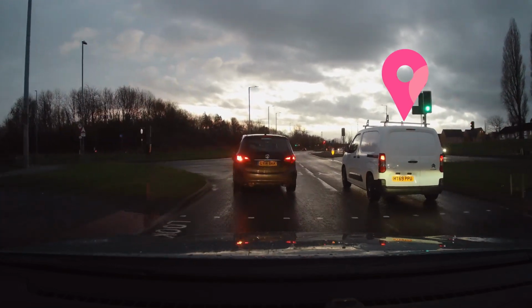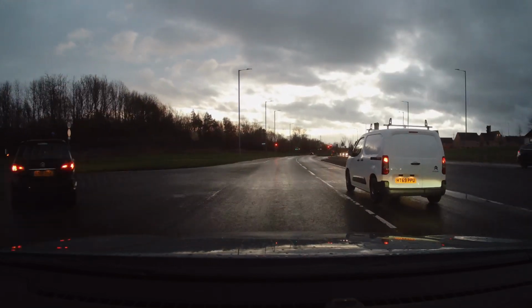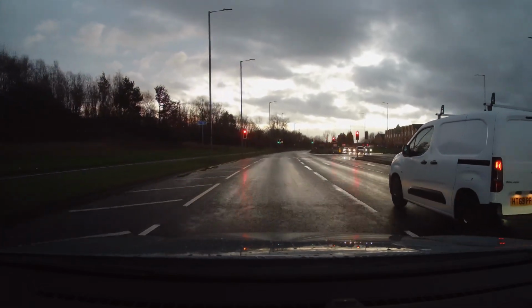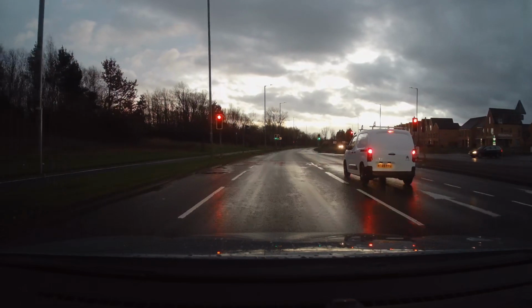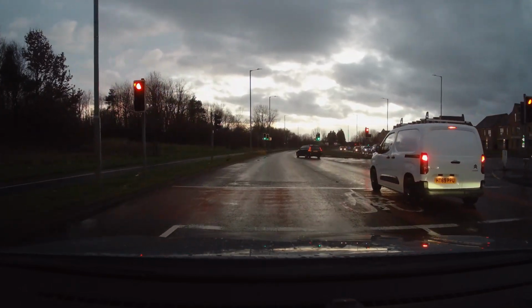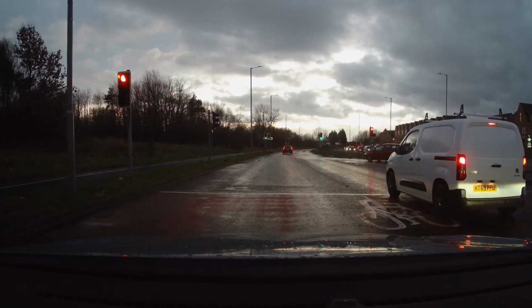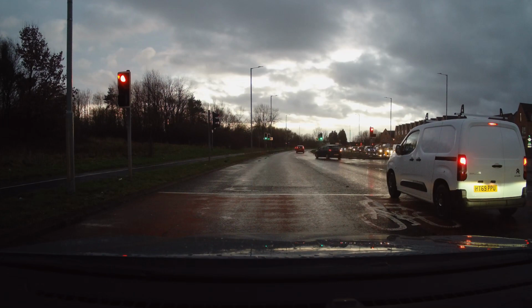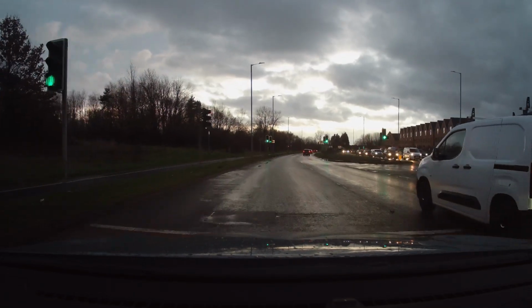Here we can see the van on our right. You see the lights are clearly on red. Watch how he accelerates all the way to the lights and reacts later. Nearly went through them. So to me that tells me that he's not really paying attention to what he's doing, which means everything around him he doesn't really know that's there.